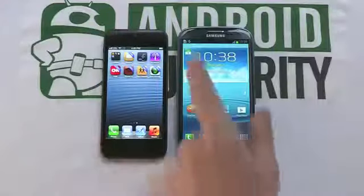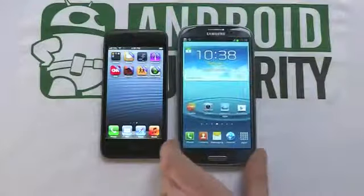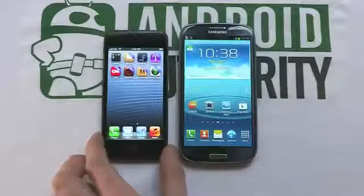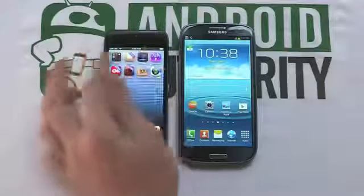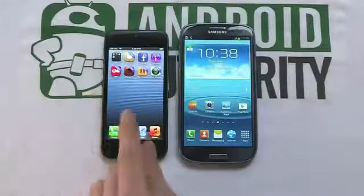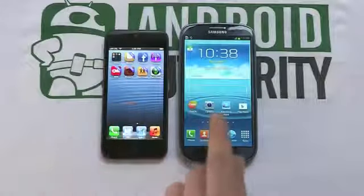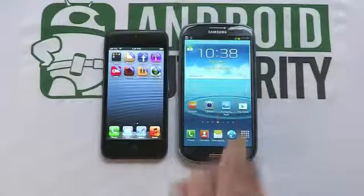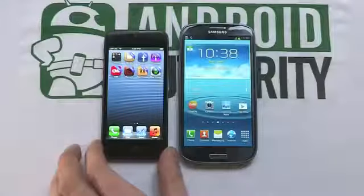So, we have a resolution on the Galaxy S3 of 1280 by 720 pixels, giving it a PPI of 306. The iPhone 5 features a display of the odd form of 640 pixels by 1136, giving it a PPI of 326. So we have 326 with the iPhone 5 versus 306 with the Galaxy S3. Though, we should consider that this is a 4.8 inch screen, whereas this is only a 4 inch screen.